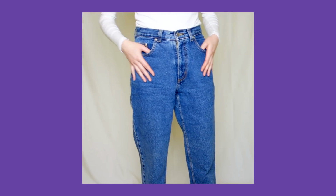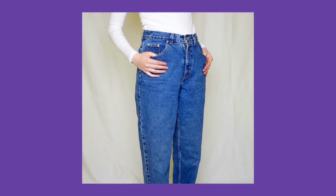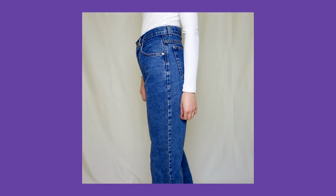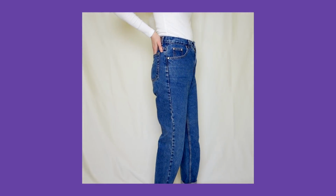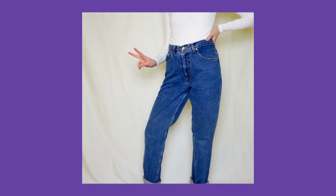Next, I'm gonna do pants and jeans. Let's go. So first of all, I have these mom jeans. These ones are St. John's Bay. These ones are size 5, but the waist I find might run a little small. I would say this is a 28 inch waist. I don't know if I'm gonna keep them just because I literally have so many mom jeans, and I have ones that fit me a little bit better, but they're super cute and they're just like a classic jean, and they're mom jeans and they look really cute cuffed.